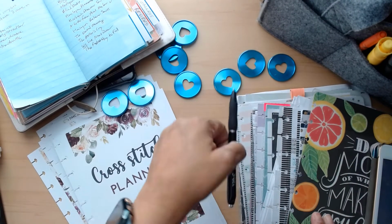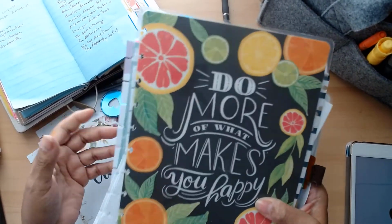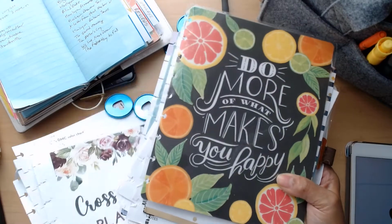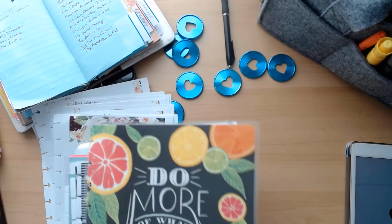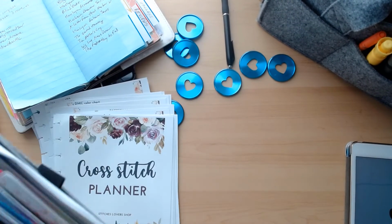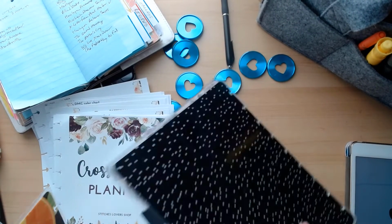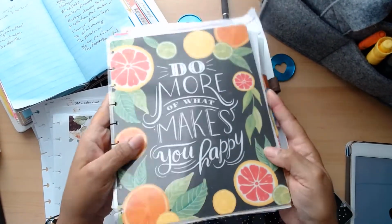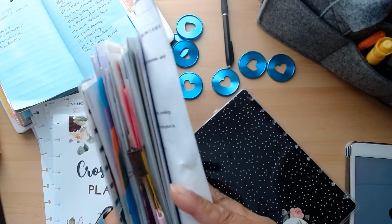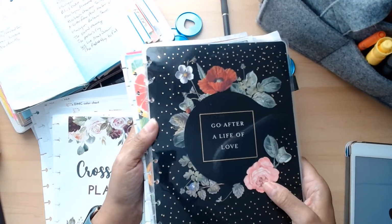Now, what else am I doing? I took the disc off of this planner in order to create a planner that I can use for my new hobby, cross stitching. Oh, my iPad just reset. Okay, so I grabbed, let's see, this was already a Transformer planner because it had this cover and it had this cover, but I need a third planner, so I'm going to use this cover.